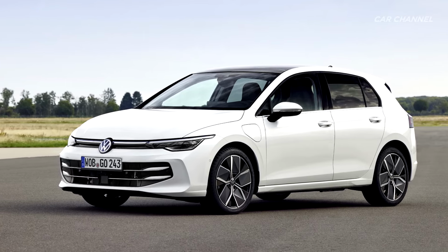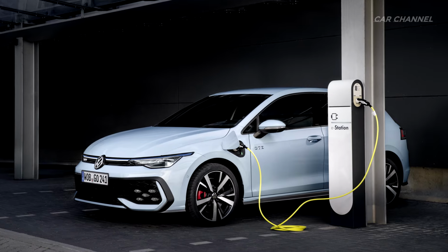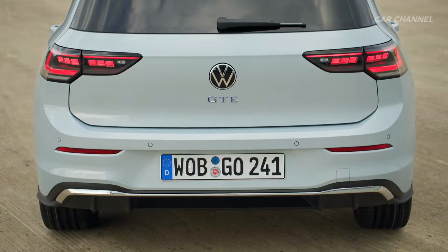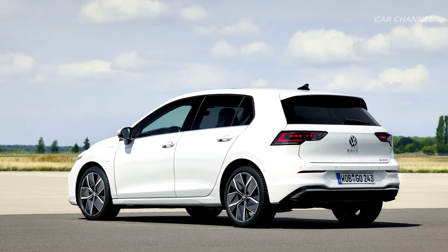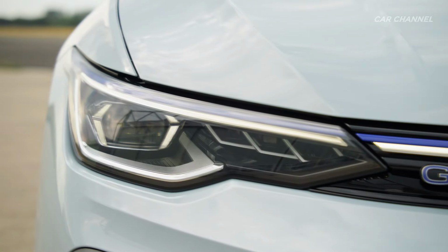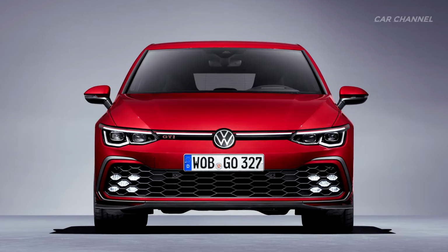A total of 9 different options, mild hybrid eTSI, plug-in hybrid eHybrid and GTE, turbocharged petrol TSI and turbocharged diesel TDI, will be available for the product line in the launch phase. The Golf GTI has become even sportier with added power compared to its predecessor.